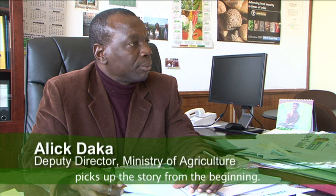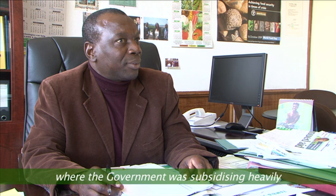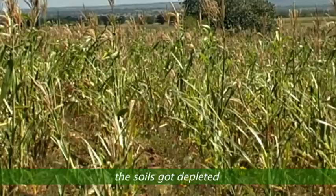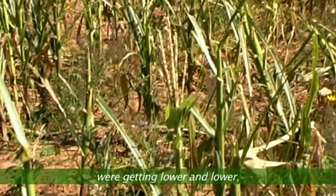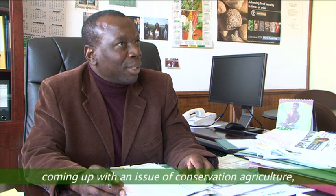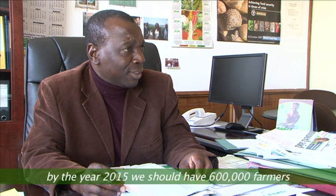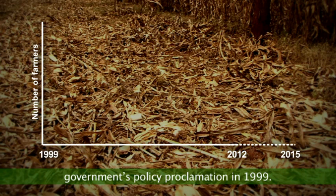Alec Dacker, deputy director of the crop branch of the Ministry of Agriculture, picks up the story from the beginning. It began from the 70s, where the government was subsidizing heavily on maize production, and because of monocropping, the soils got depleted. And when we realized that the yields were getting lower and lower, the government ended up coming up with conservation agriculture. And that is where they proclaimed that by the year 2015, we should have 600,000 farmers practicing conservation agriculture. This target was outlined in the government's policy proclamation in 1999.